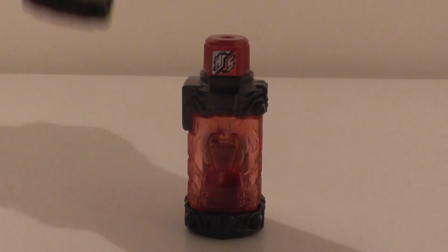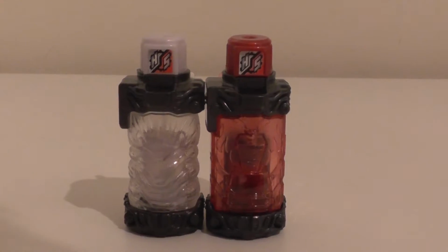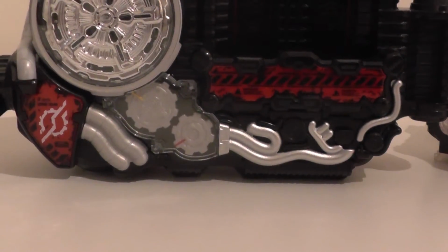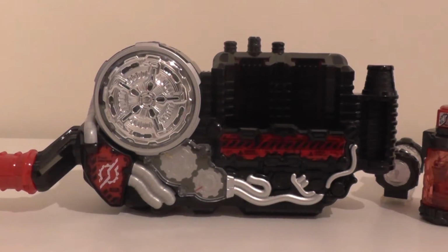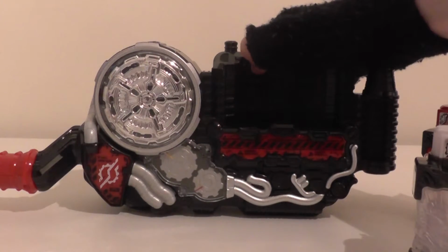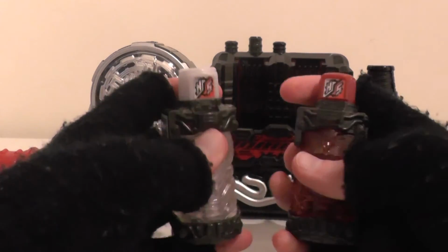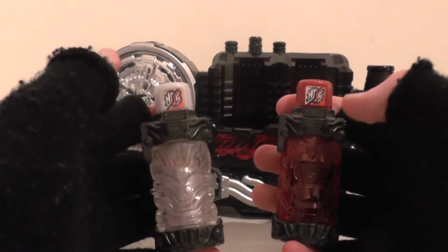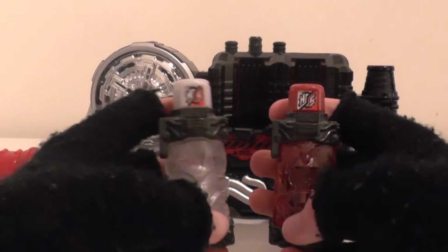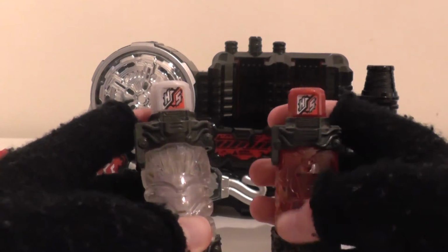So now we have taken a look at both of the full bottles, let's hear the sound effects they have with the build driver. Okay, let's just move these to one side and let's bring in the build driver, and I'll just readjust the camera angle like so. And of course I knocked over the hedgehog full bottle, never mind. And where's the switch? Ah, there. Now I will be quiet for a couple of minutes while we hear the sound effects, but before we do, as I always say, as they say in Kamen Rider, Henshin!